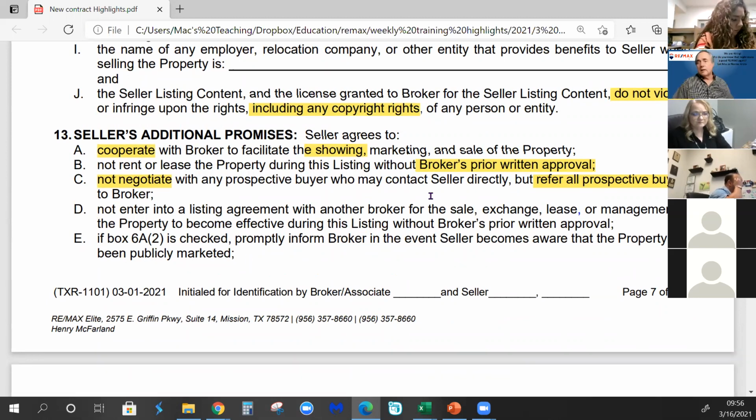And by the way, Mr. and Ms. Seller, this is your property. You can do whatever you want to with it. But if you do anything that's going to change things, like lease the property out, you're going to make sure that I know about it before you do that. And again, that doesn't always work. There's been times where I've had sellers call and say, hey, Mac, just so you know, we just leased the property out. It'd be nice to have known that beforehand, because that changes how things are going to happen.